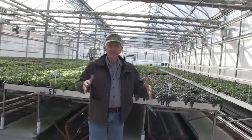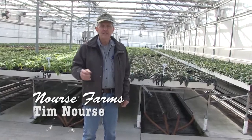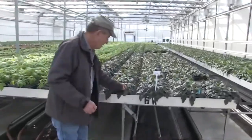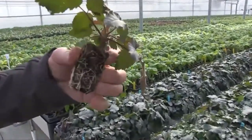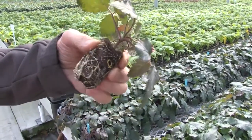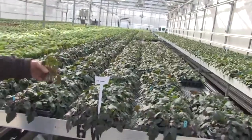Here we're in a different section of the house, and you can tell by the temperature in here we are hardening everything off, because these plants are very close to being able to plant. So with these blackberries, there's a well-defined root plug, and we're just finalizing the hours of chill and the hardening, and this bench of plants is scheduled to, as soon as they have enough hardening off, be shipped to California.